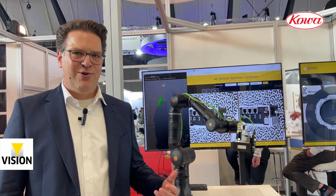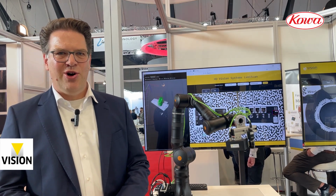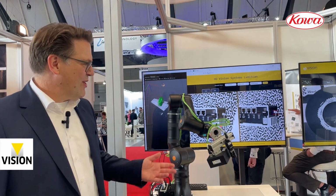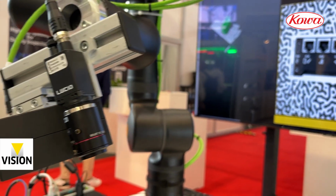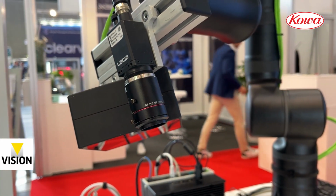So besides our own 3D sensors, we might combine it with infrared technology, or we might enhance it with high resolution cameras for finding really small defects. And that's why we are using here in this combination, for example, a Kowa lens, which is really high quality to get really sharp images of defects that you might have on parts.